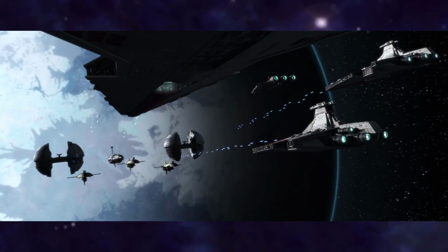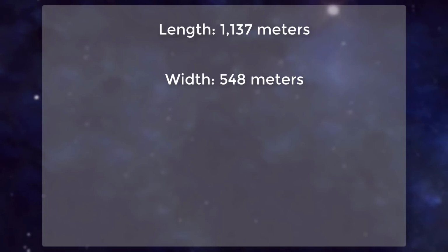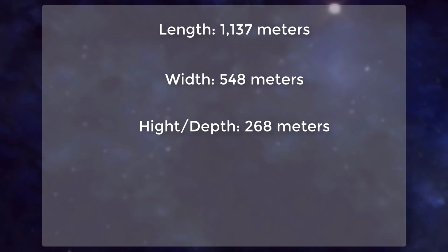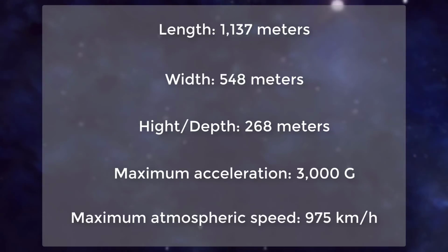On top of each tower was a hyperwave communications and scanner module. Its function was similar to the scanner globes on the Imperial class and other KDY vessels, but had a flat shape. Venator flagships in Venator fleets had red painted conning towers to separate them from others. Technical specifications. Length 1,137 meters, width 548 meters, height/depth 268 meters, maximum acceleration 3000 g, maximum atmospheric speed 975 kilometers per hour.